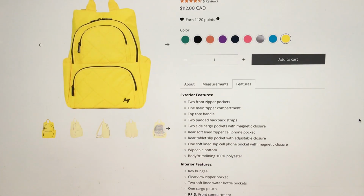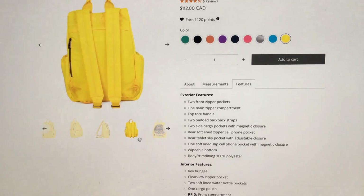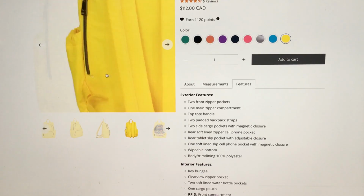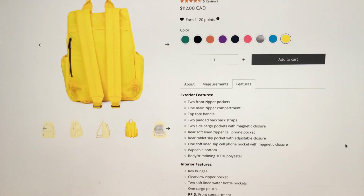Rear soft line zipper cell phone pocket. Oh, I see. So it's probably right back there, right there between the shoulder straps. Where am I? So rear tablet slip pocket with adjustable closure. Okay, so there is something right there. Cool. And then 1 soft line slip cell phone pocket with magnetic closure.